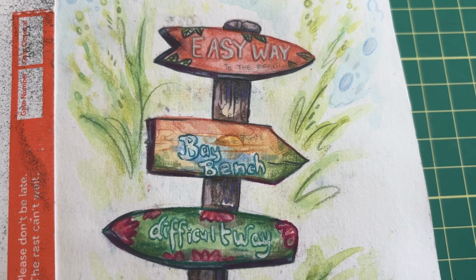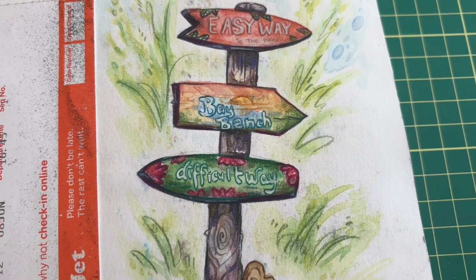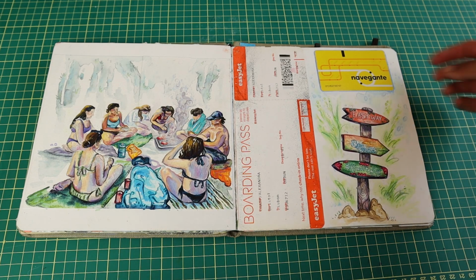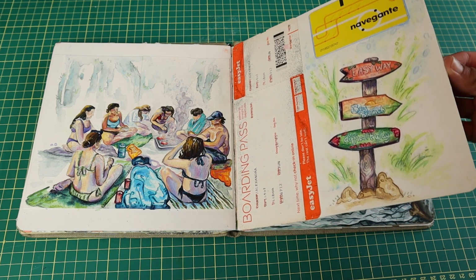living there in a surf hostel. I was in the south of Portugal, and this was just kind of the way to the beach. They had it marked off, and it was really cute. So I wanted to add that into my sketchbook.